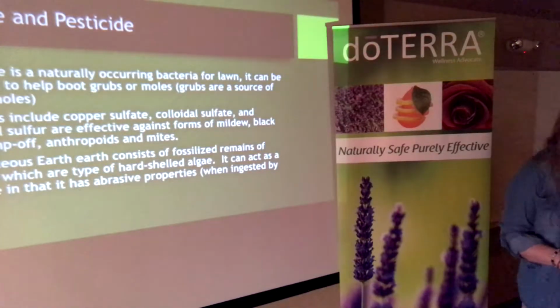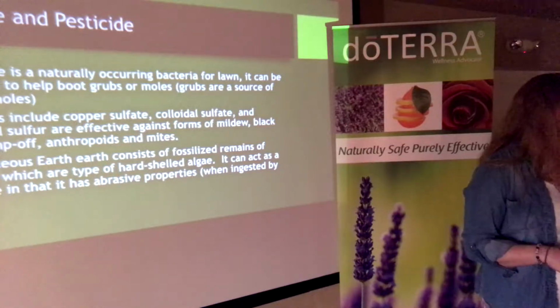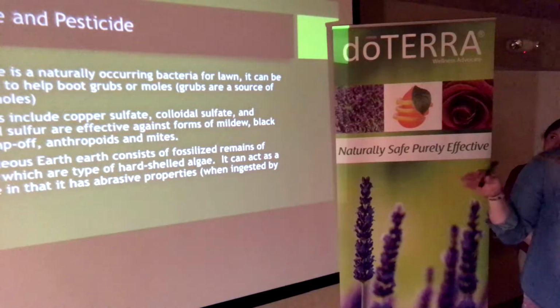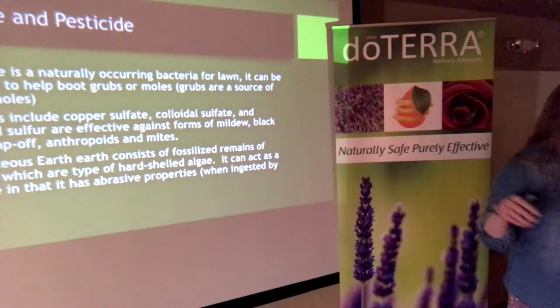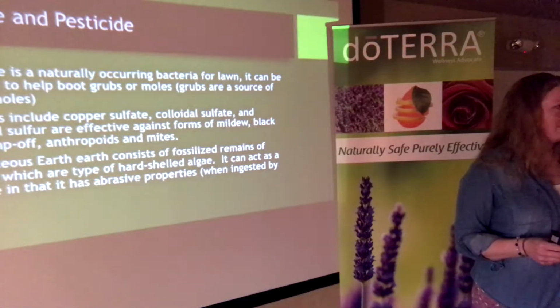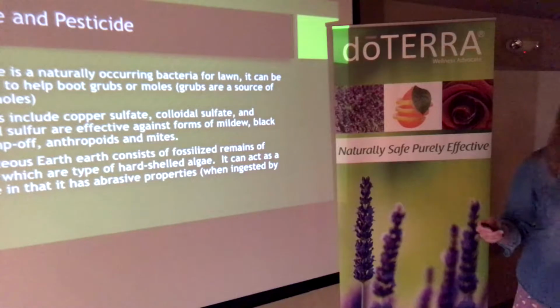As far as fungicides and pesticides go, this is kind of more of a broad topic. I just wanted to touch on it briefly. It doesn't pertain directly to the oils, but there's a lot of natural solutions out there as far as fungicides and herbicides go. Most of these can be purchased at your local greenhouse, at a big box store, places like that. So I'm not gonna go too deep into these right now.